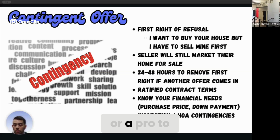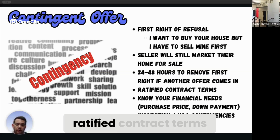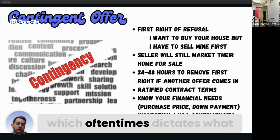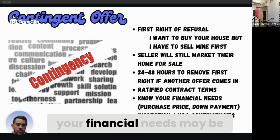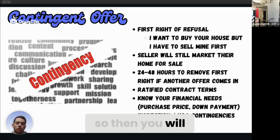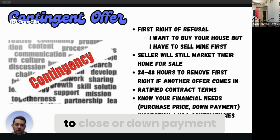The good news, or a pro to this, is you will know your ratified contract terms. Most importantly, the purchase price, which oftentimes dictates what your financial needs may be. So you will know what your new purchase price is. So then you will know what you need to sell your current house for in order to have that cash to close or down payment.